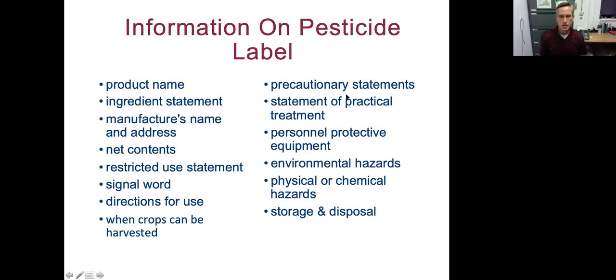There are precautionary statements about what the hazards are and how to avoid them. First aid treatment, statements of practical treatment, that if you're exposed to this pesticide, what you can do and how you should inform the medical staff if you're exposed. Specific environmental hazards. Some pesticides will say this is a particular hazard to fish and you're not allowed to apply it within 100 feet of a water source.